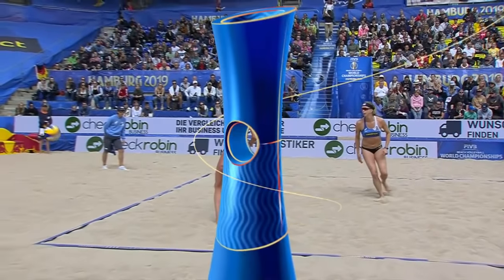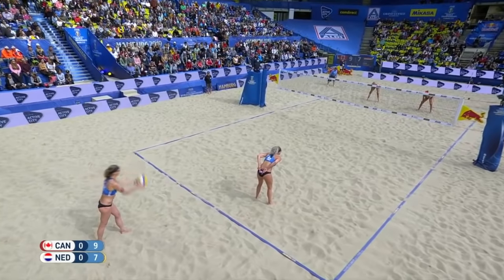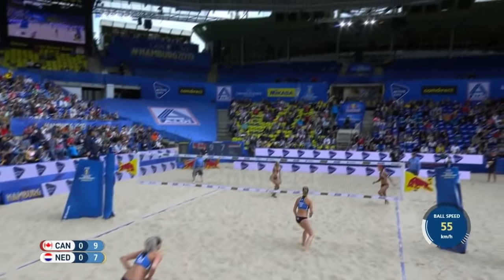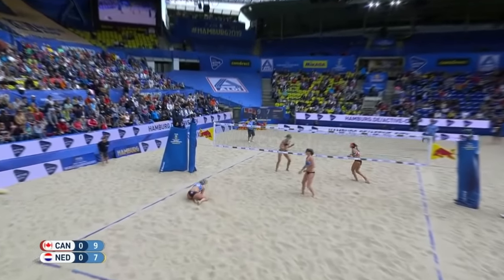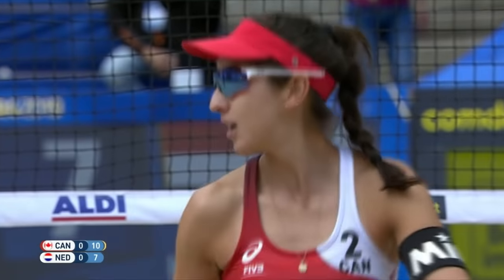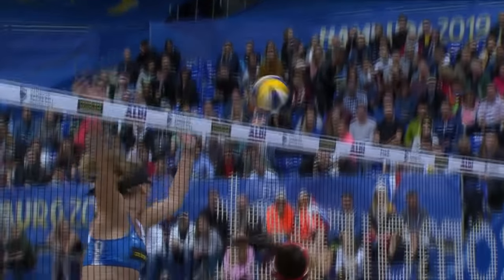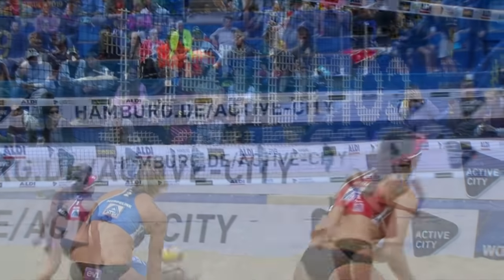It's dropping. It's quite a way out. Meppelink for Holland. Oh, and Keizer puts a hand on that. The ball could have been going out of play. It's another superb placement of the ball from Humana Paredes.